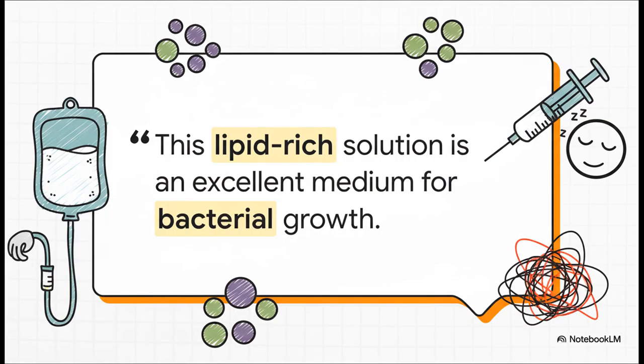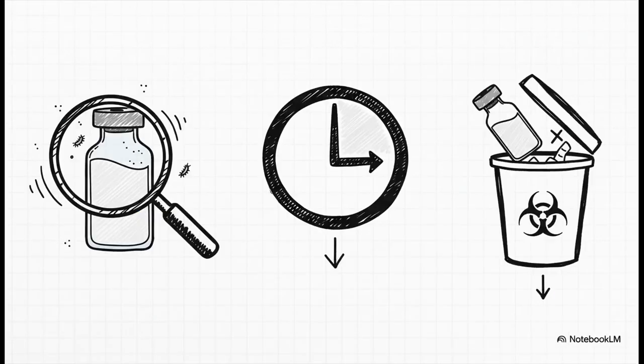Okay, so there's another risk that has nothing to do with how your body reacts to the drug and everything to do with the liquid itself. Remember that oil and water emulsion? Well, that rich, fatty mixture is basically a five-star hotel for bacteria if it gets contaminated. And because of that risk, the rules for handling it are incredibly strict. Sterile technique is mandatory, no excuses. Once you pop open a vial, it has to be used and thrown out within a few hours. That's the only way to eliminate the risk of pumping a dangerous infection right into a patient's bloodstream.